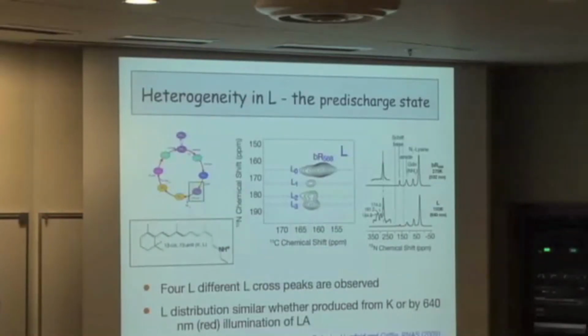And if we go to, I think, about 190 Kelvin or so, and we shine green light on it, we can trap this L intermediate that's shown here. So this is a J, K, and L intermediate, and these are M's, okay? Now, the reason this is interesting is because this intermediate is where this proton comes off and goes to the other side of the membrane.